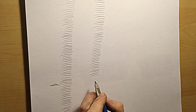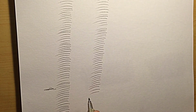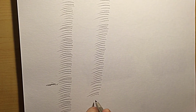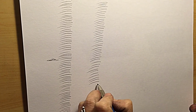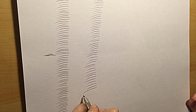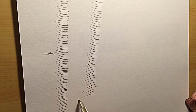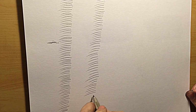One other thing I wanted to point out is the difference in the feeling of drawing with these pencils, because with the wooden pencil there is some resistance to the paper. With the mechanical pencil, it feels like drawing with butter. It's really super smooth, and I really like that too.